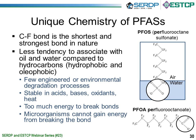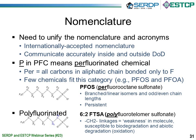So when we think about PFOS and PFOA, they're just two members of two families that we're aware of at military sites. And so I want to step back and say something here about nomenclature. There's definitely a need to unify the nomenclature of these substances and the larger PFAS term that I used previously. And it's because there's a growing international acceptance of a certain nomenclature.